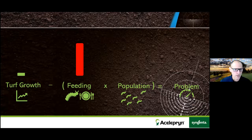If we times that by the population, the tools we had to deal with the population were very effective in the past. But we're going to talk a little bit later about why they are going to become more challenging to use and why we have less of them. But if we can't reduce the population as much, we have to look at how we reduce the feeding. And if we get this ratio right, we can reduce the scale of the problem at the end of the year. Now, there's another driver in this as well, and that is climate.